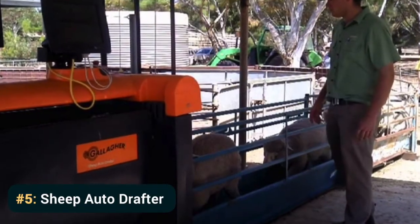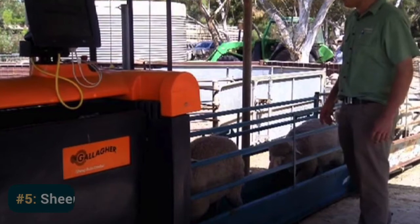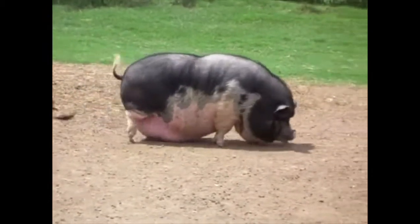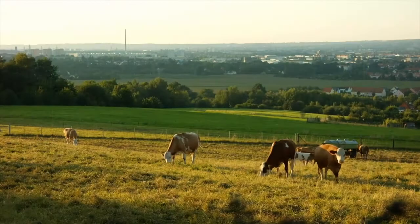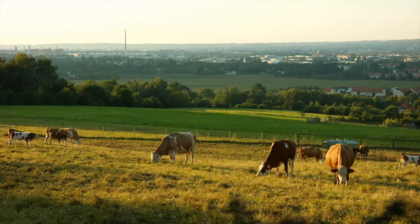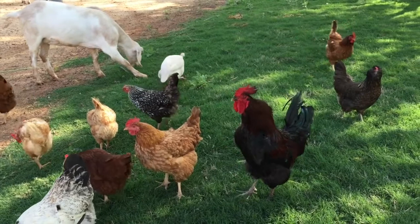Number 5. Sheep Auto Drafter. For farms that sell animals, weight is the name of the game for farm animals. The heavier the animals get, the more profit a farm gets. But the weight of a farm animal is just about how heavy it is right before it's sold. It also involves a feeding plan, the animal's health, and many other things. The most important factor, though, is the regular weighing of the animals themselves.